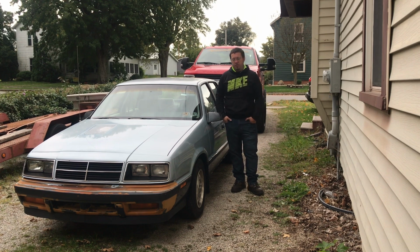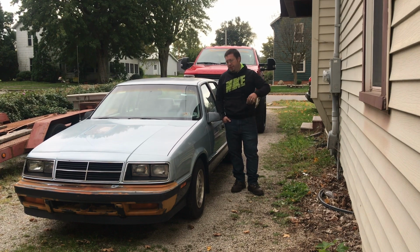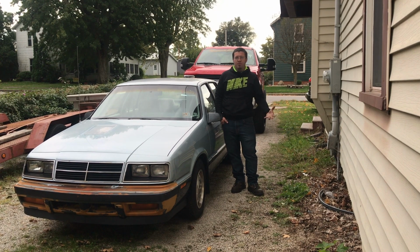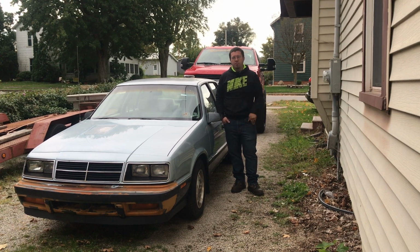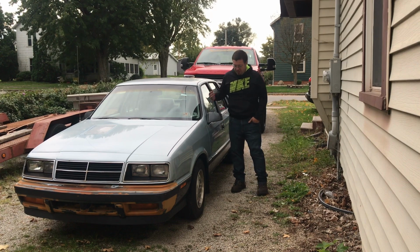I did do a fuel pump in this because it was having some issues where I would drive it and it would drop the fuel pressure. I did want to get video on that, but I wasn't sure if that was going to fix the problem or not. However, this is kind of the start on it.